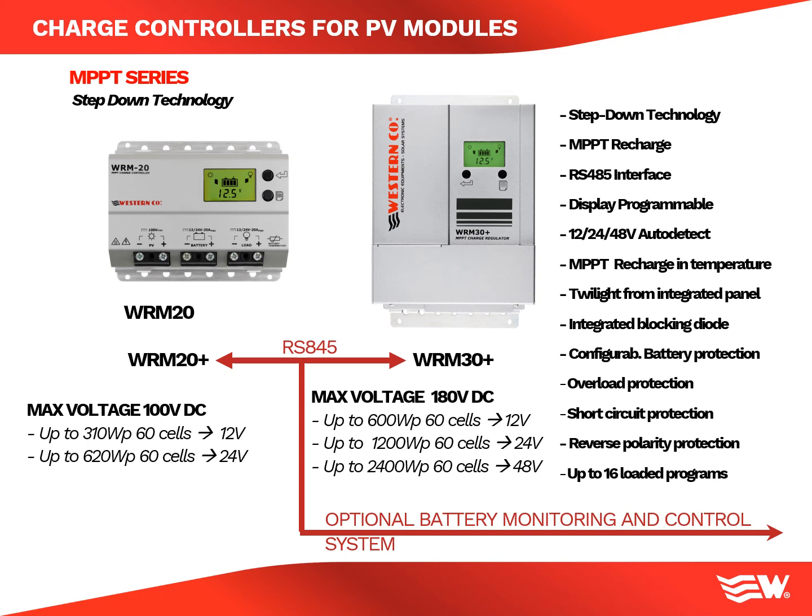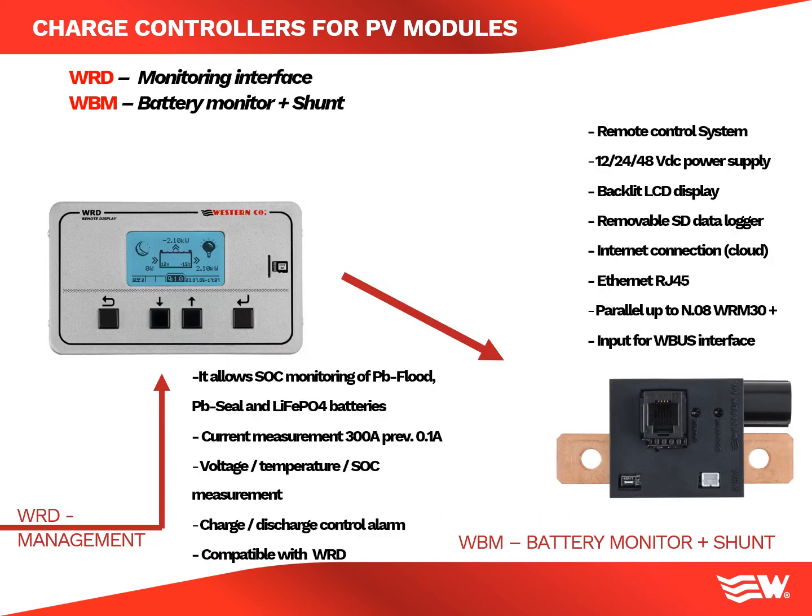The VRM30 is compatible with VRD, which is a control and display system connected to the internet for high-power MPPT systems. VRD is the remote monitoring system for VRM20 and VRM30. It can monitor 8 different charge controllers.